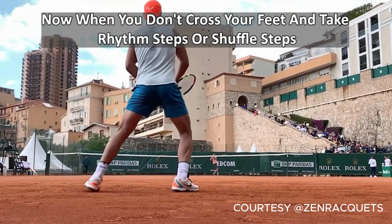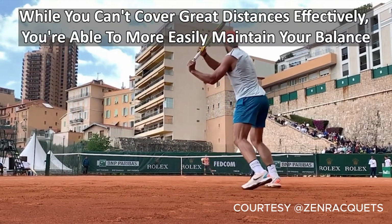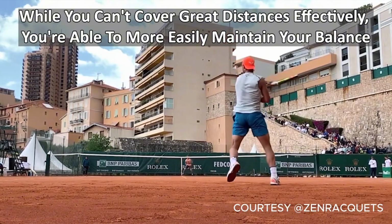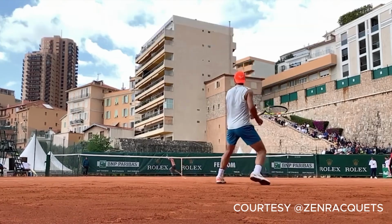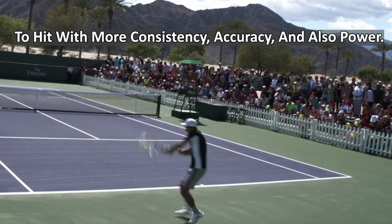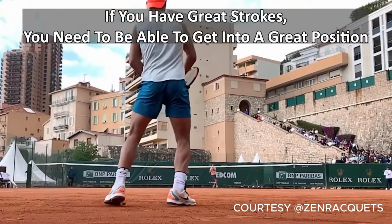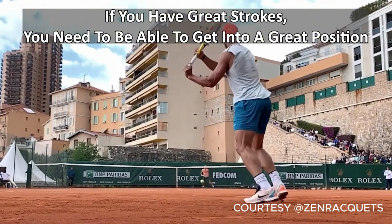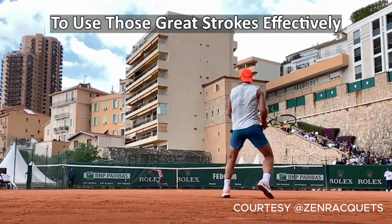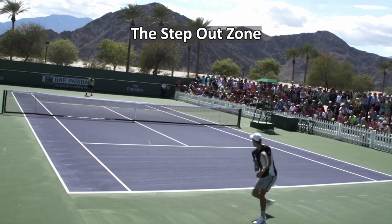Now, when you don't cross your feet and take rhythm steps or shuffle steps, while you can't cover great distances effectively, you're able to more easily maintain your balance. When you are balanced, you have a greater probability to hit with more consistency, accuracy, and also power. If you have great strokes, you need to be able to get into great position to use those great strokes effectively. So here is an example of zone 1, the step out zone.